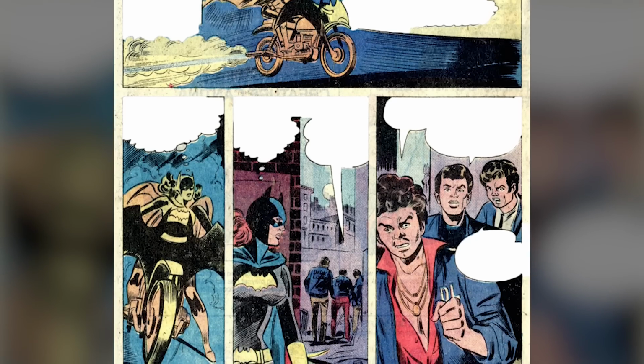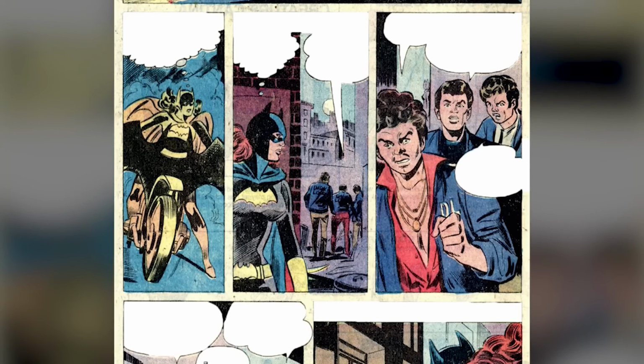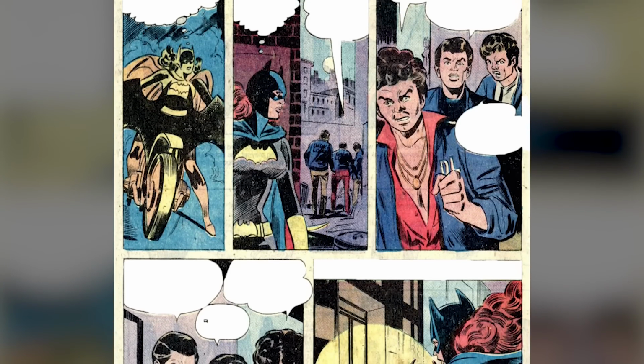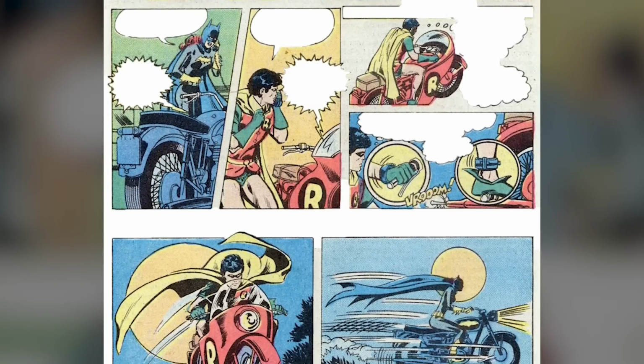The Batcycle was capable of shooting darts of different varieties and tracking chips that could trace the locations of enemies, which makes locating them easier. The Batcycle also had a grappling hook attached to it that could be launched onto buildings for a quick escape.